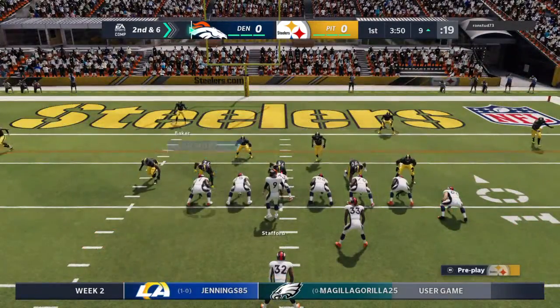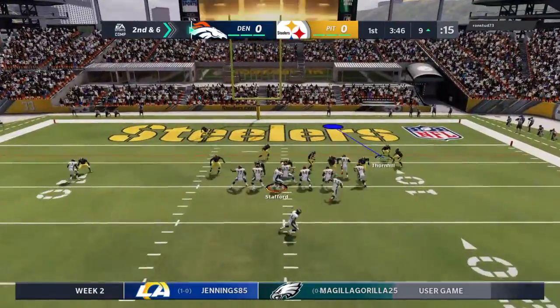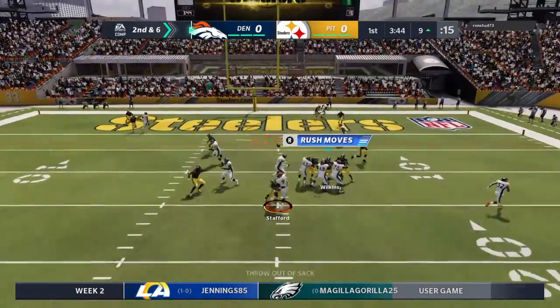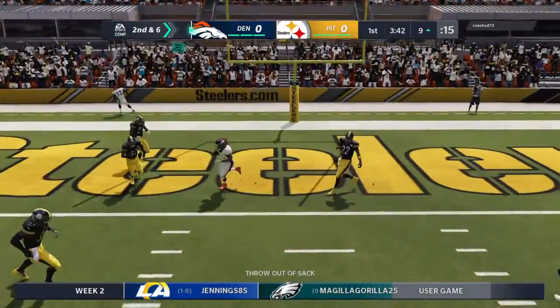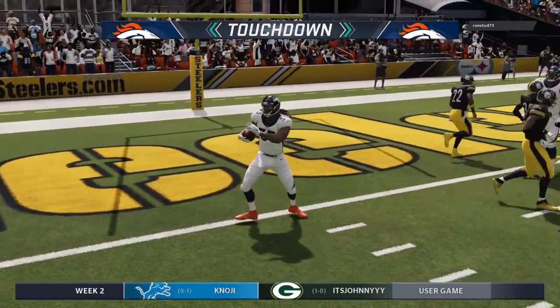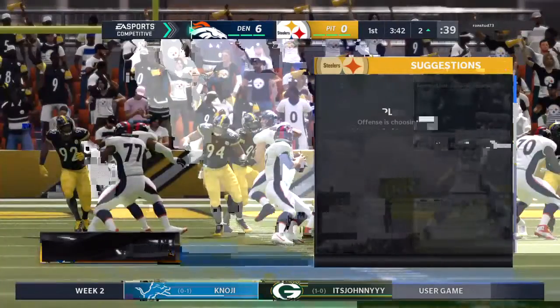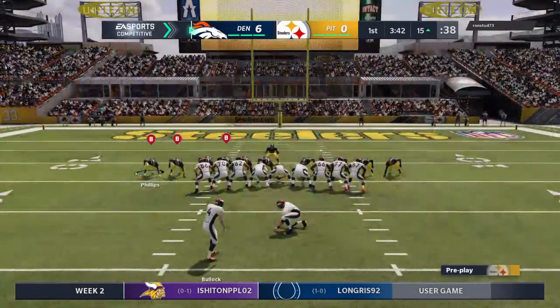Nine-yard line, 2nd and 6. Stafford. And this is caught for a Bronco touchdown. Cordero Patterson, his first touchdown of the season, and the Broncos have taken the early lead.